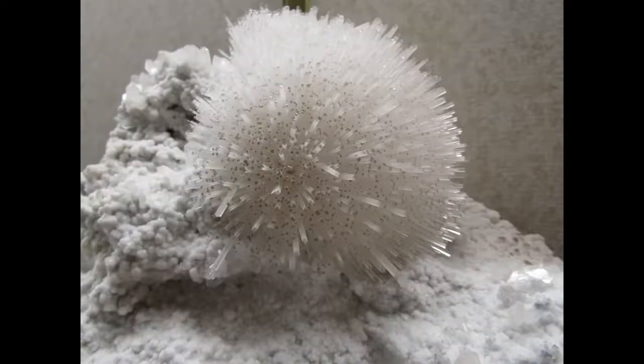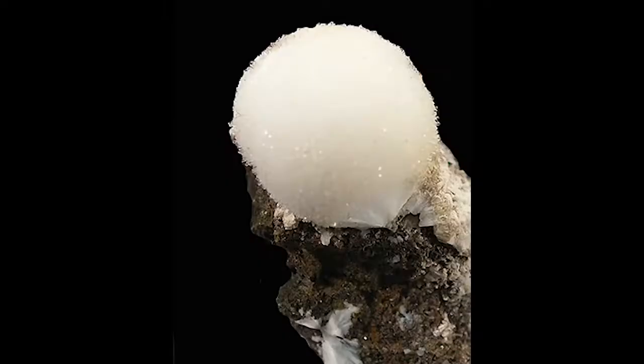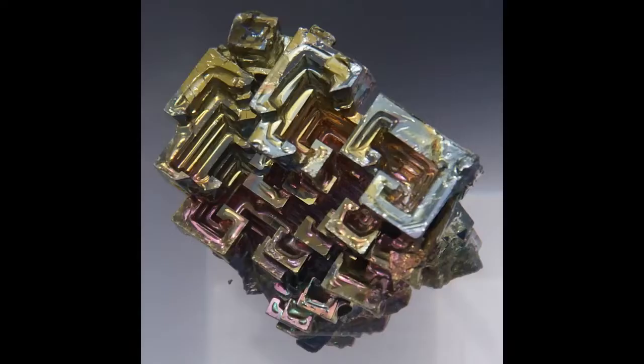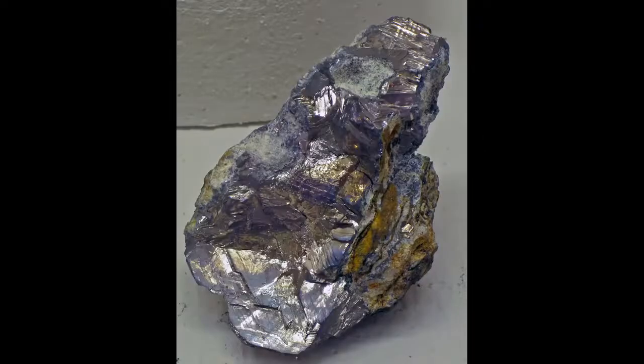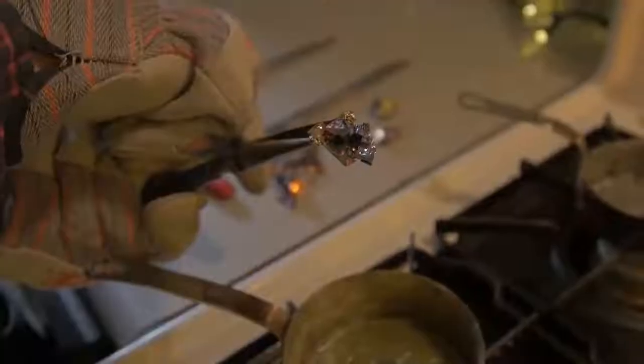What is that? It's not a petrified snowball. It may look soft, but this crystal, called zeolite, is splintery and sharp to the touch. It's also extremely fragile. It can be found in Oregon too. Believe it or not, this thing is also a crystal. It's a metal called bismuth, and it grows naturally like this in the ground, though most specimens are grown in a lab to ensure the best color.